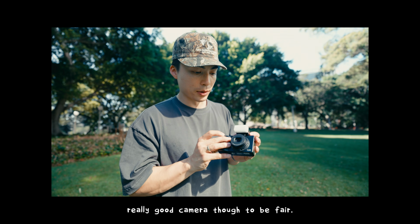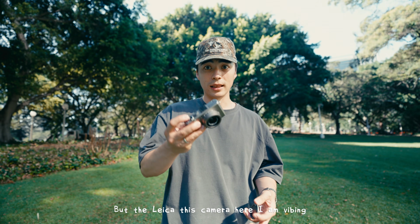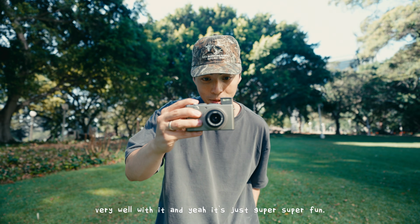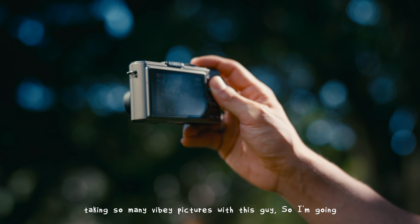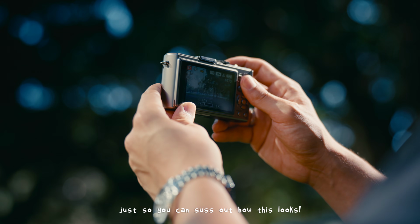This is a really good camera though, to be fair. I just haven't really been vibing with it that well. But the Leica, this camera here, I am vibing very well with it, and it's just super fun. Tell you what though, I'm going to be taking so many vibey pictures with this guy, so I'm going to post some photos throughout the vlog just so you can suss out how this looks.